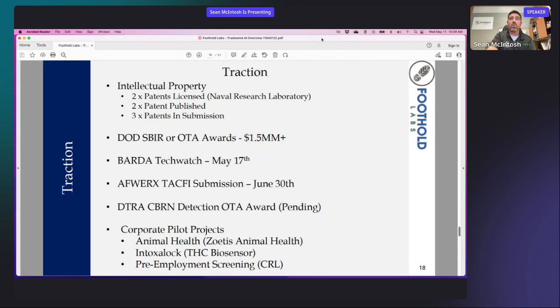We've won over $1.5 million in SBIR awards or OTA awards. And we are getting ready to apply for the Air Force TAC-5 program, which will match up to $1.8 million with Air Force AFWERX money. We've also had really good conversations with the Defense Threat Reduction Agency about deploying this technology for CBRNE exposure type use cases. And we're having really good conversations with a company that wants a THC metabolite biosensor using saliva or potentially breath condensate.